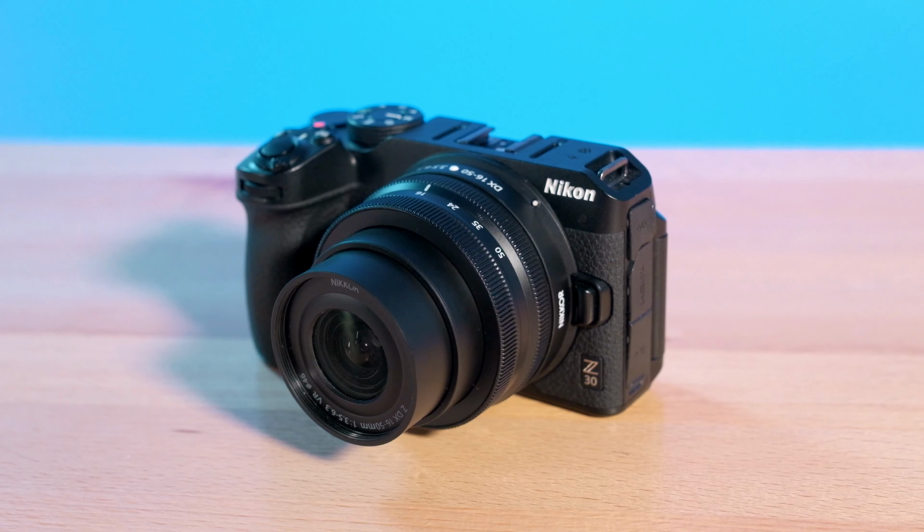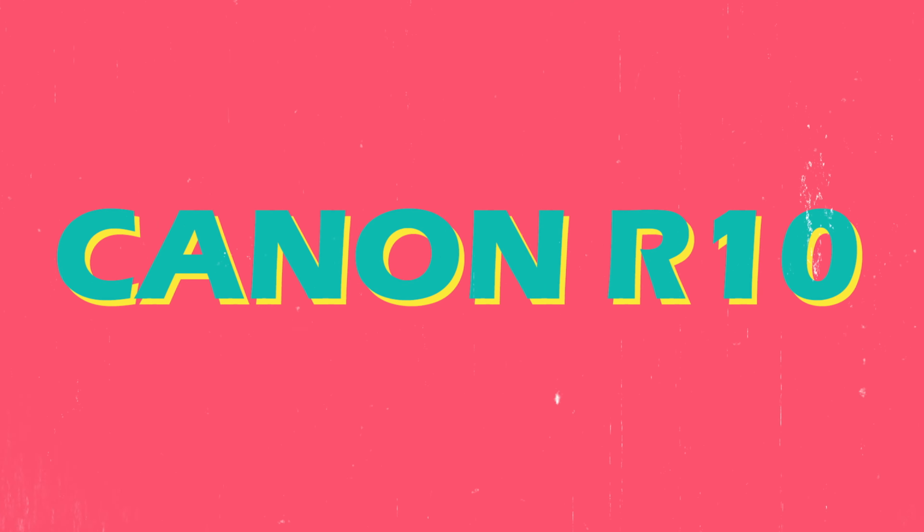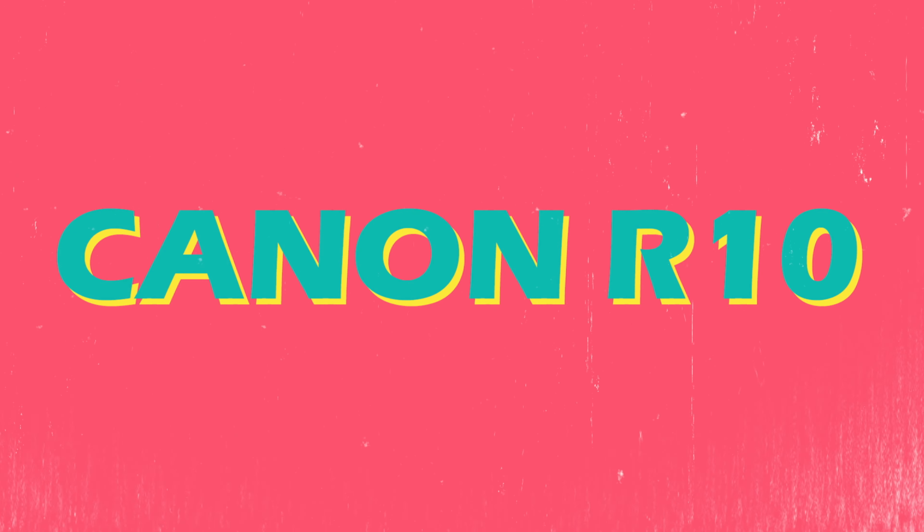And at this price, I think Nikon has really knocked this one out of the park. And rolling in at number 3 is going to be the Canon R10.